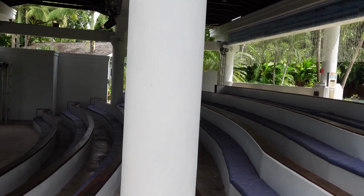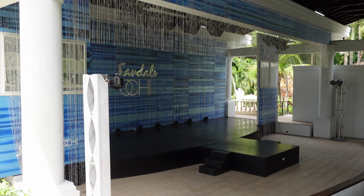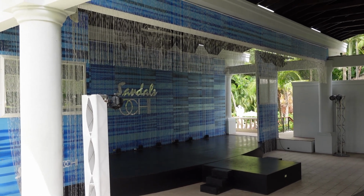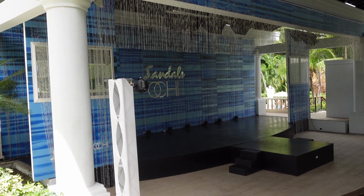This is cool. It's like a big theater where they do shows and stuff. They say they do like a Michael Jackson show every week. But look at all the beads hanging from the ceiling and stuff with the logo. Pretty cool. Look at that.